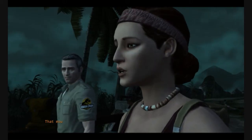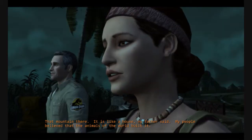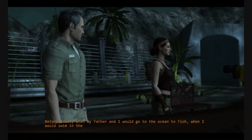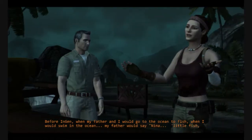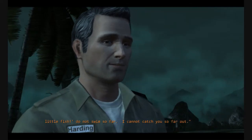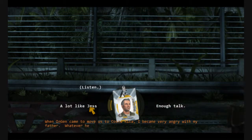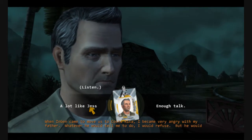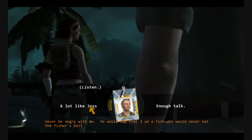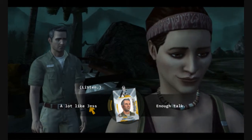What is Sibo? That mountain there, it is like a house, my father said. My people believe that the animals of the world built it. Before InGen, my father and I would go to the ocean to fish. When I would swim in the ocean, my father would say, Nima, little fish, do not swim so far. I cannot catch you so far out. When InGen came to move us to Costa Rica, I became very angry with my father. Whatever he would tell me to do, I would refuse. But he would never be angry with me. He would say that I am a fish who would never eat the fisher's bait. He was right. To me, everything had a string attached.